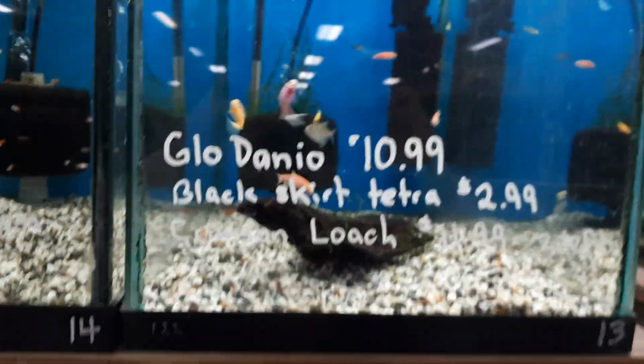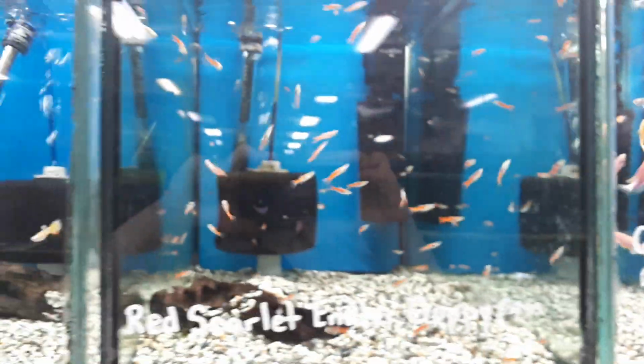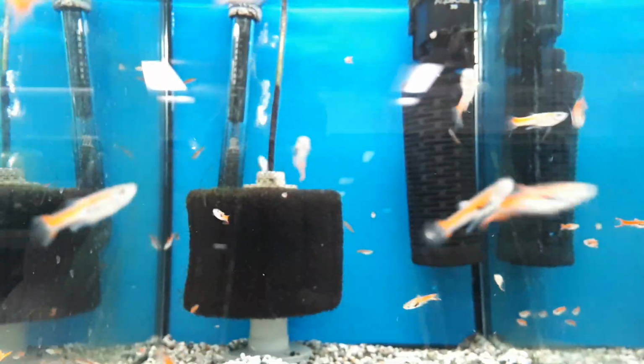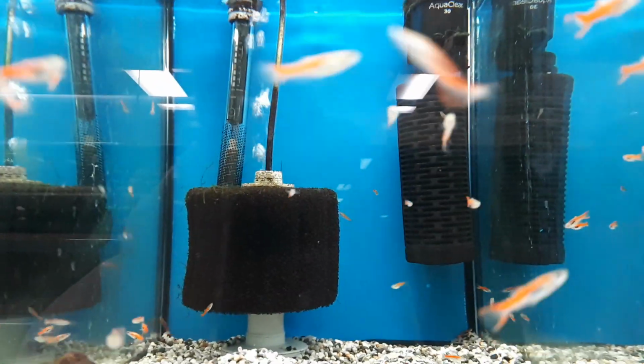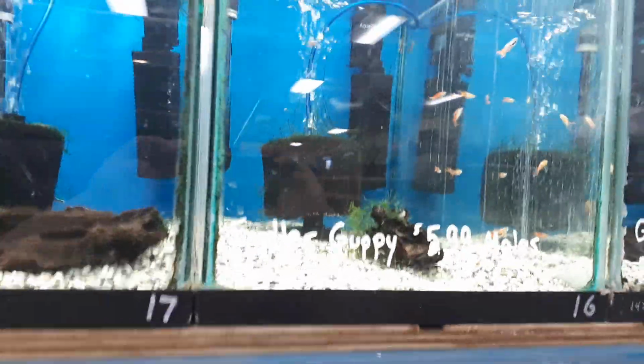We do have 3 colors of glow danios along with a couple of crimson loaches available. Some beautiful red scarlet endlers came in. Let's see if we can get those guys. Hard to focus on these guys. The colors are great. Few miscellaneous males and endlers.